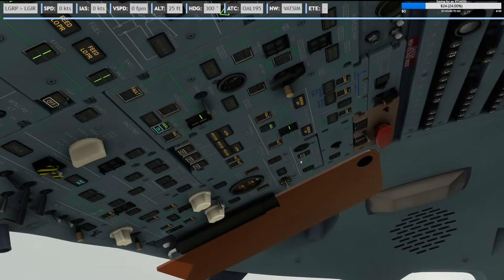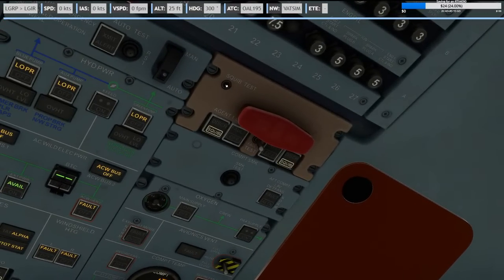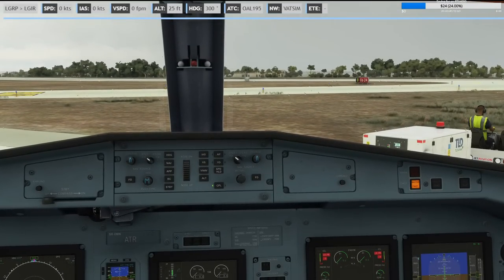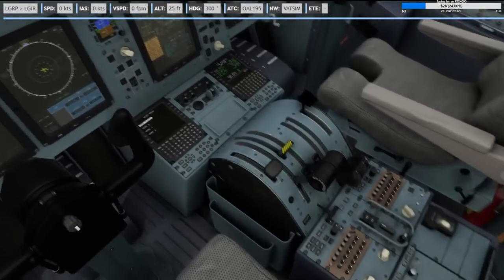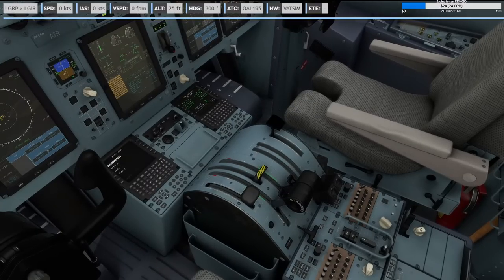So, light test checked. Oxygen on. And the fire test over here, I hate it. I constantly, accidentally pull the fire lever. Very careful here that I'm not messing it up. But this looks quite a bit better. Okay. So let's go ahead and test our engines.